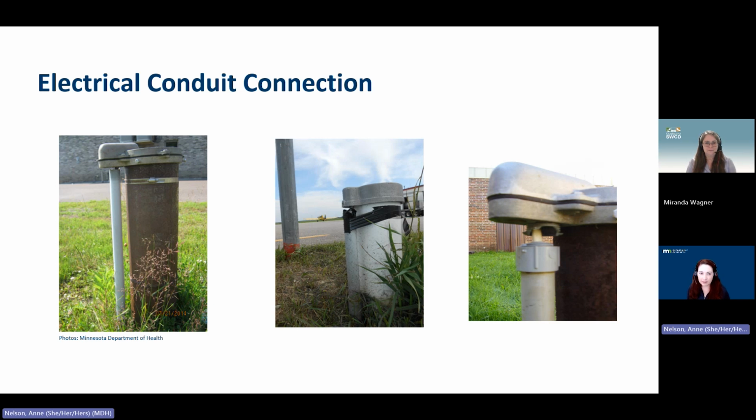Again, same thing here. In this photo we tried putting some electrical tape on there to keep it held in, but here is another example of a crack. So that is an entry point for things to get into your well.